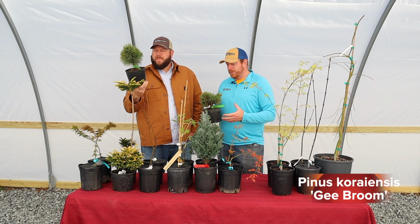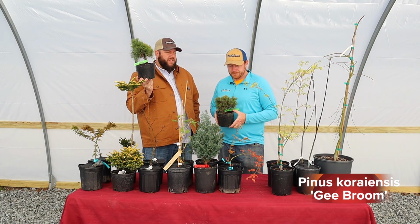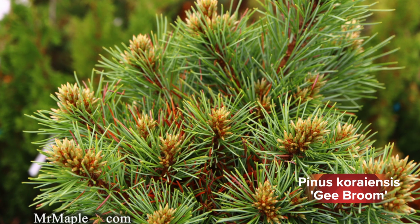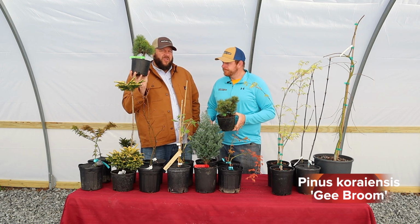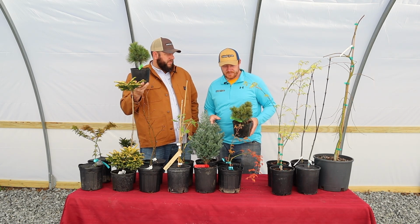And G Broom is, I think, one of his best introductions. It's one that really gets a response from people. Everybody sees this one, and you get an emotional response to that one. It's so tight. It reminds us of Sea Urchin a little bit in its density, but it's got its own uniqueness going on there. Longer needles and a little bit more yellowing in it. It is a really cool plant. You can get some blue-green colors on this that really put on a show.